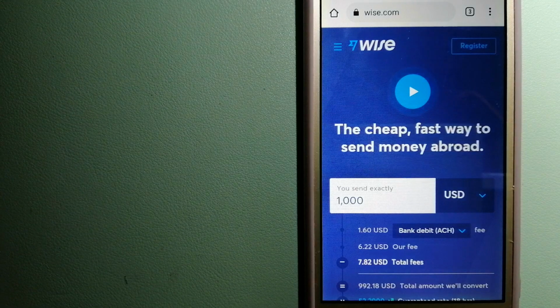The third option is the WISE. Formerly transfer WISE, people on every continent around the world are choosing WISE to help them live, travel, and work internationally. They have the fairest and the easiest way to send money overseas.